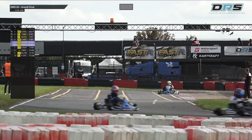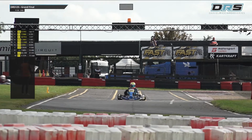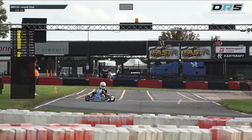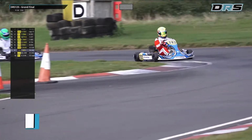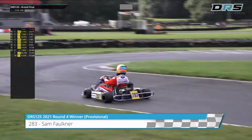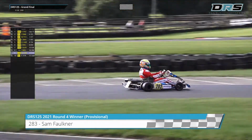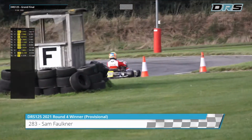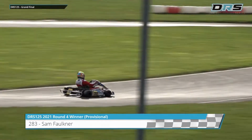Oliver Owen is just about to come through, just ahead of Jack Rigg into 5th. Dave Burns recovers into 7th. Tommy Walsh finishes in 8th, and the last runner is Mark Lawrence, who is just coming over start finish. Now we'll be back with you on the dummy grid in just a moment's time for our last race of the day, the DRS 100 main final.